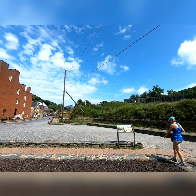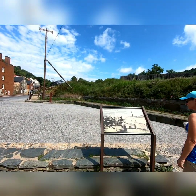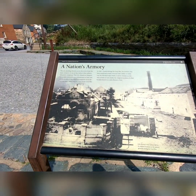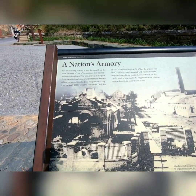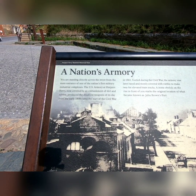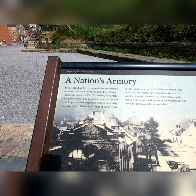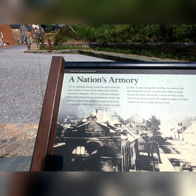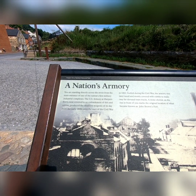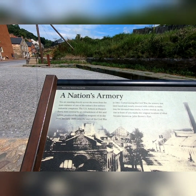So walking around, look at this sign, let you look at this. It says you're standing directly across the street from the main entrance to one of the nation's first military industrial complexes, the U.S. Army at Harper's Ferry, now covered by an embankment of dirt and rubble, produced the deadliest weapons of its day from the early 1800s until the start of the Civil War in 1861.